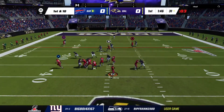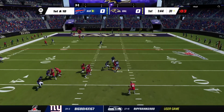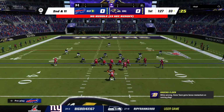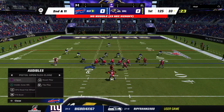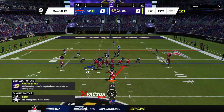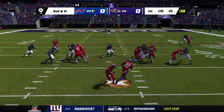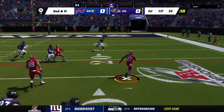Murray now on first down. And he will not make it back to the line of scrimmage as he's going to be taken down. The sack cost him only a yard. It's 2nd and 11. And Chubb will try the middle here.